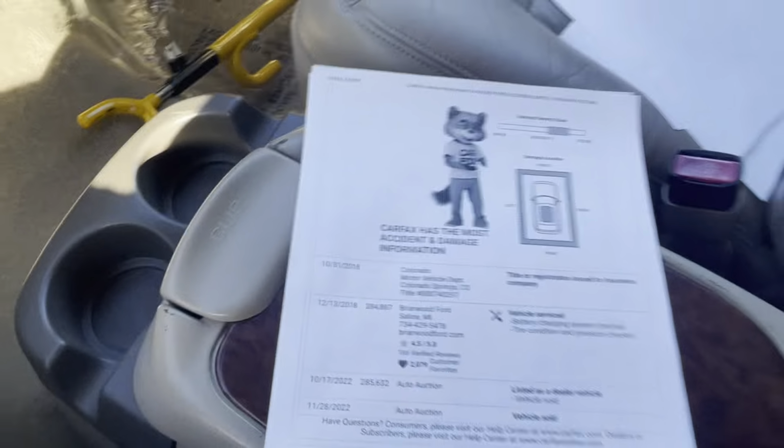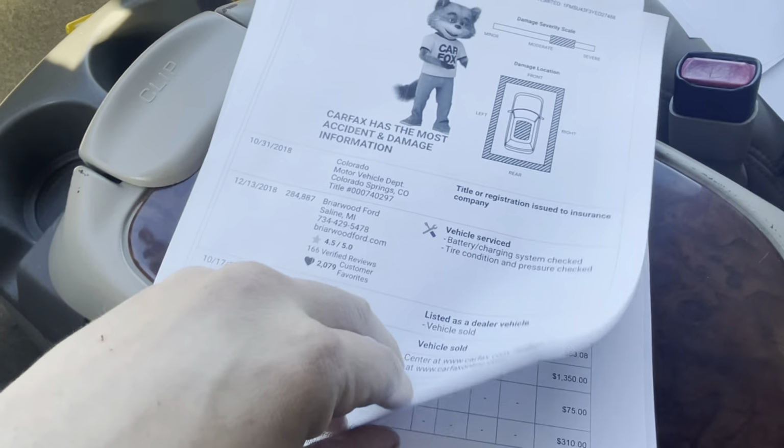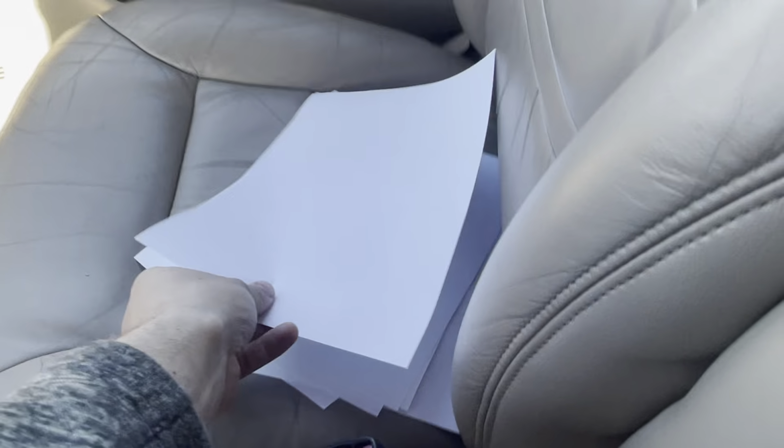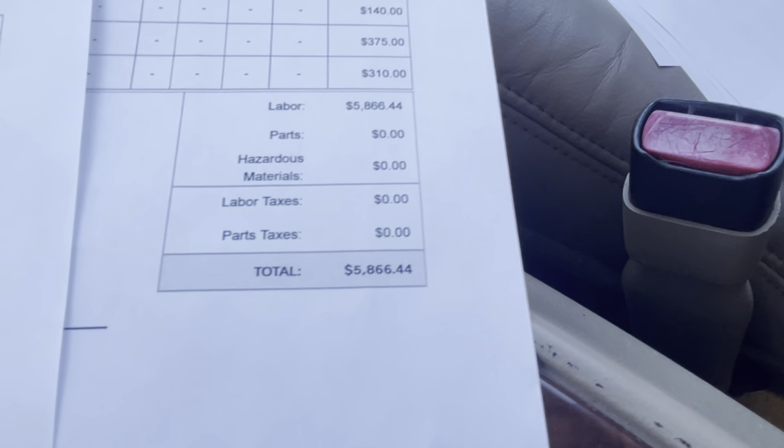Well, let me tell you what. When I bought this truck, it hadn't been registered in 6 years, and it needed a whole bunch of maintenance that the other dealers were putting off doing. So what did I do? I spent $5,866 on this thing to make it run right because this 7.3 deserves to be special.